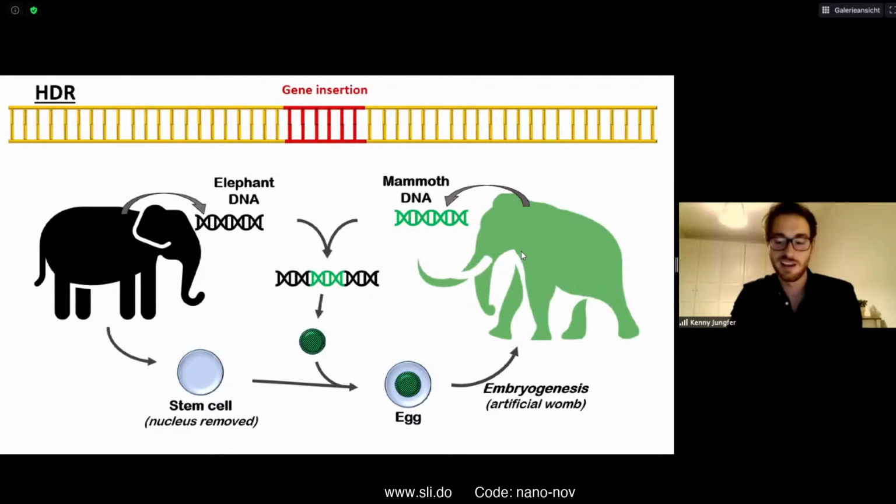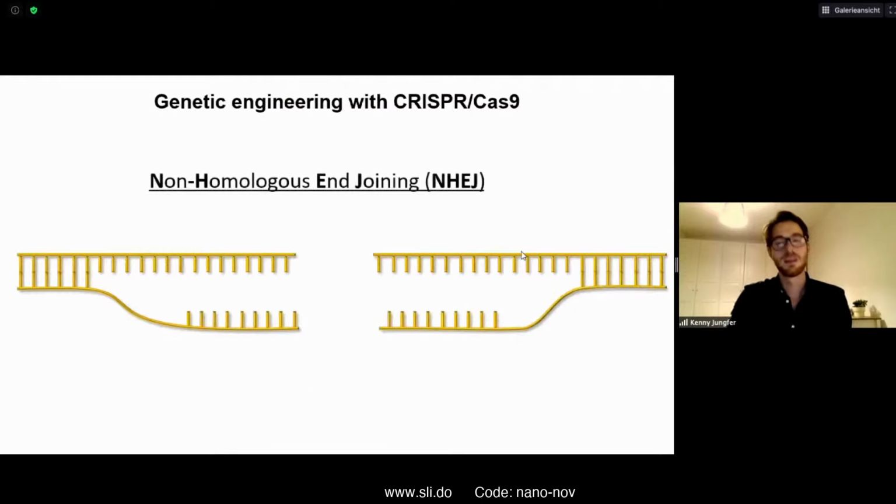But now back to the problem of the beginning, the genetic disease. And for that, there's another mechanism that can be used, or that was used, in order to tackle the hemoglobin disorders.